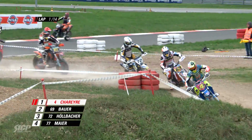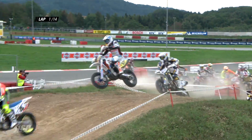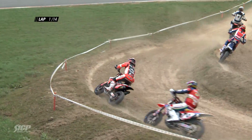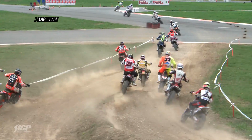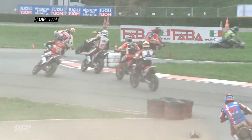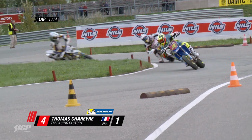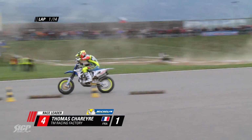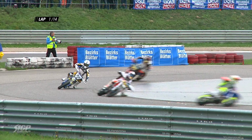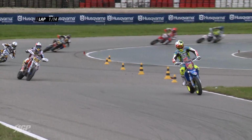Hannes Meyer, number 77, in 4th place. And Lazzarini just further back in 7th, just behind Chareyre. So Chareyre and Lazzarini then not getting great starts here. Disappearing through the first chicane, but there's Thomas Chareyre, the race leader. I said before, right exactly where he needs to be, where he wants to be in terms of staying out of trouble, chasing that title.